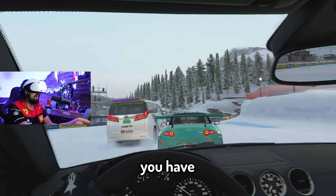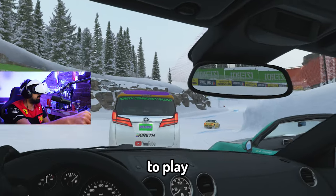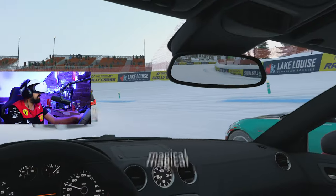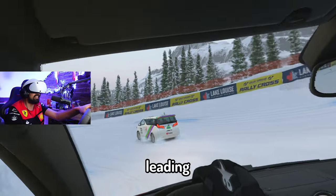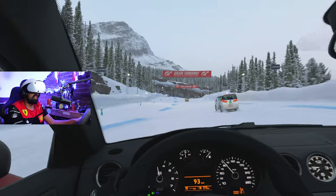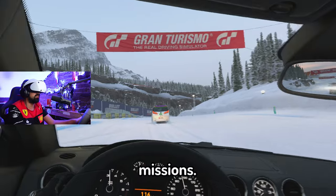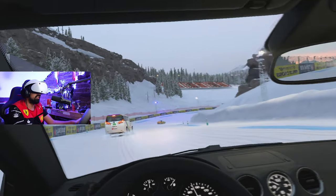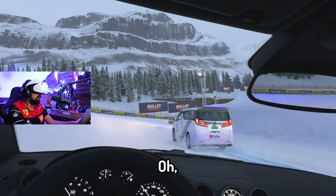This, you have to have a little bit of imagination in PSVR 2. Like we all did growing up when we used to play video games and they were 2D and top down. But to us, we were in magical, realistic worlds. I remember playing Red Alert, and I was leading my army through the Cold War that had gone hot and stuff like that. I'm thinking back to 007 Nightfire, those missions, it felt like I was in a movie, live action, with Pierce Brosnan. You look back now, it doesn't look like that.